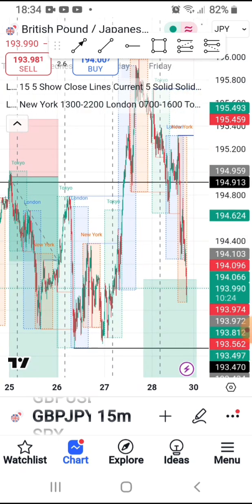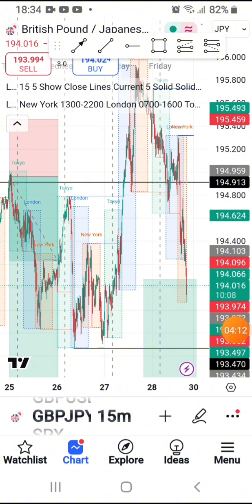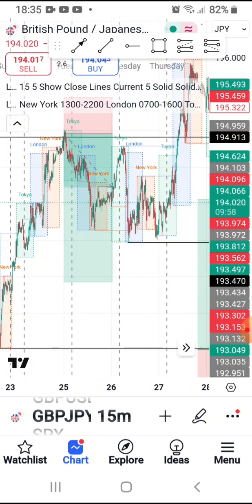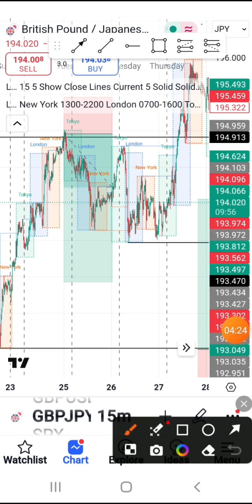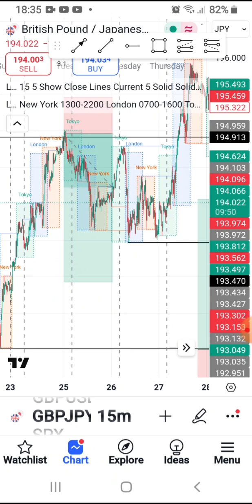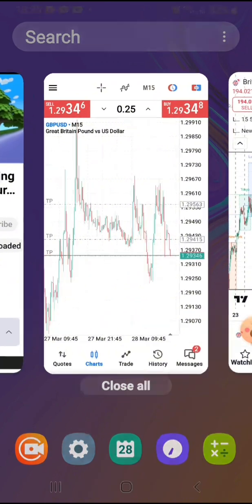So what I'm actually looking out for right now, I want to show you guys what I'm looking out for on GBP JPY. Of course this trade has already played out, and the outcome is break even or loss, I don't know. Let me go to the history of this trade and show what happened.